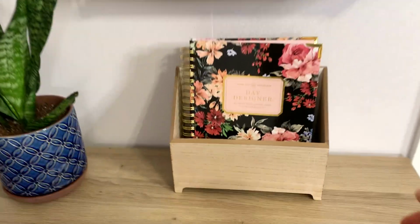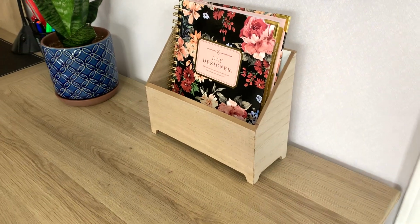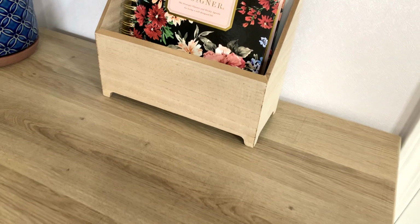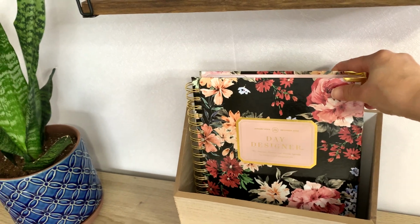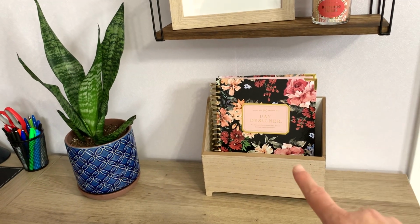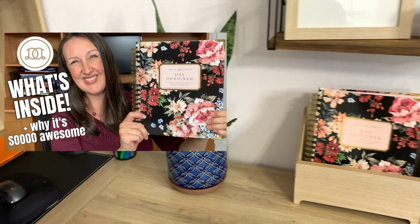I found this cute little box, I don't know what you call it, at Target. This was actually in the dollar spot recently. It was $5, but it really does a pretty good job of closely matching the blonde ash wood of my desk. And I love it because it's such a great place to display my planner. I have a million planners, but this is the one that I've been using lately and really just loving. It's the Day Designer flagship, linked below.